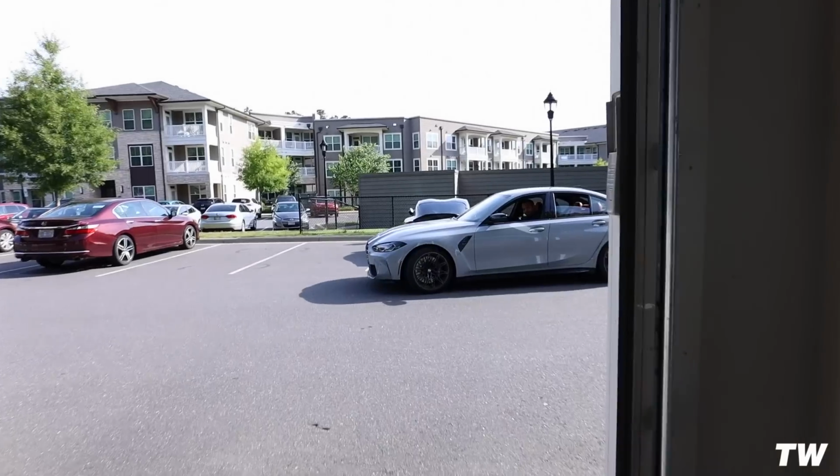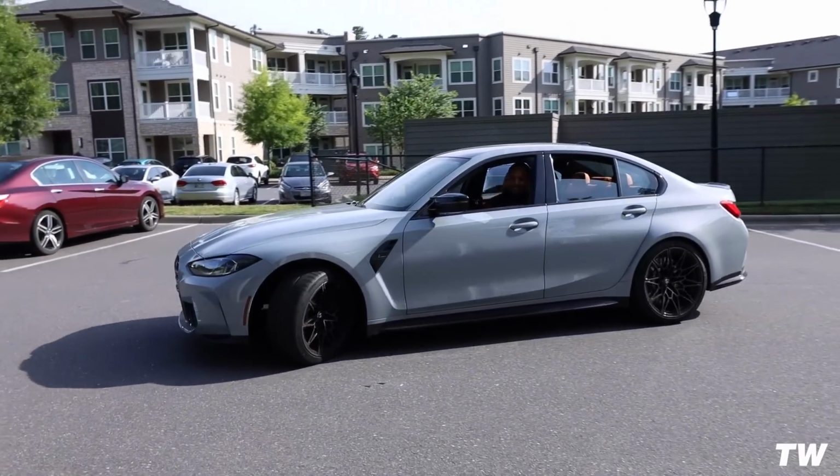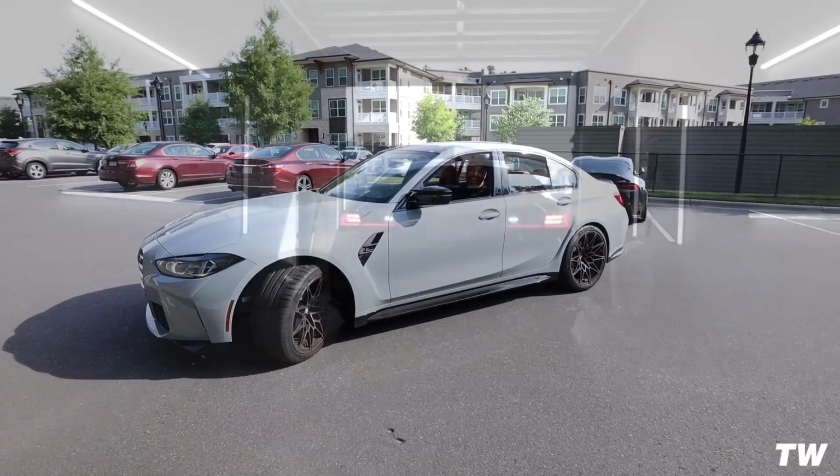I've seen them on the M340s, and the M340s and the G80 M3s share the same trunk, same taillights, so you can actually do this on either car. He's pulling up now, let's check it out. OLED time, baby!